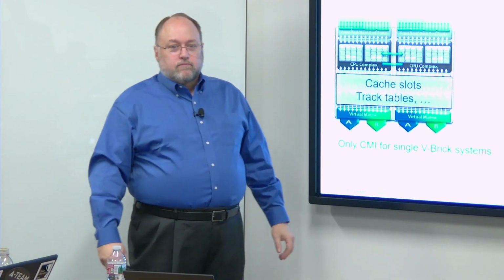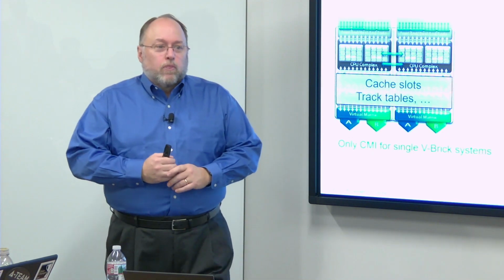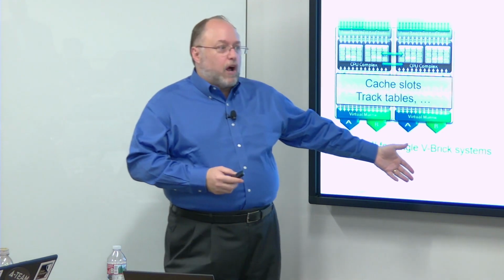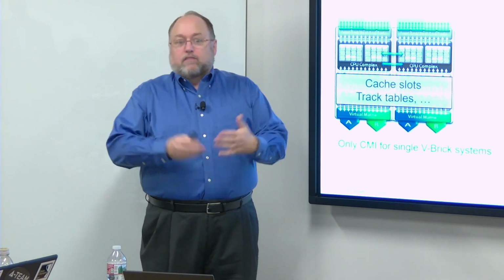And eNAS penetration is about 20% of our open frames. That's a little bit higher than I thought. Yeah, it's higher than I originally thought too. But especially as we're doing a lot of the smaller boxes, a lot of these customers are like, well, I only have 100 terabytes. If I put eNAS in there, I don't have to buy anything else. Yeah, right?